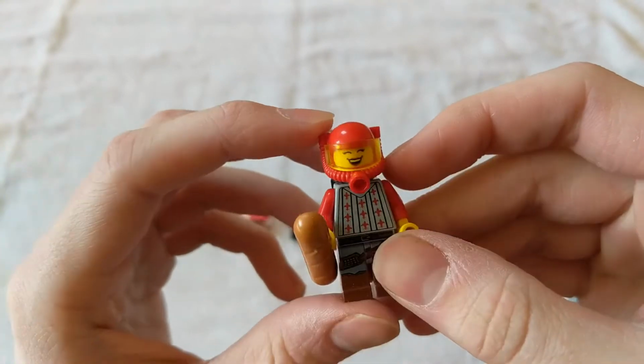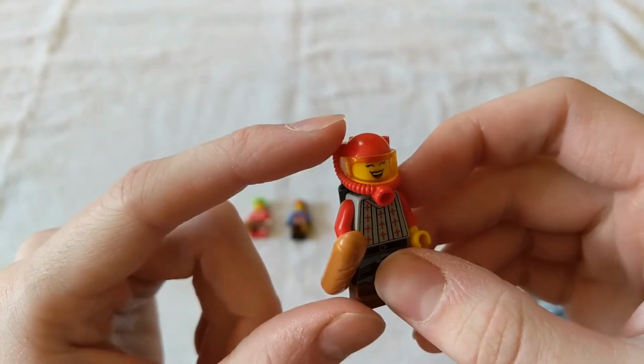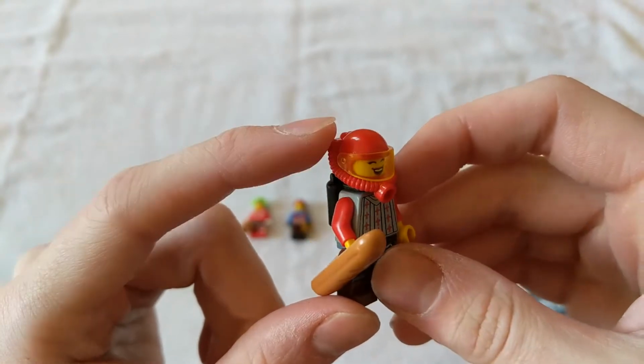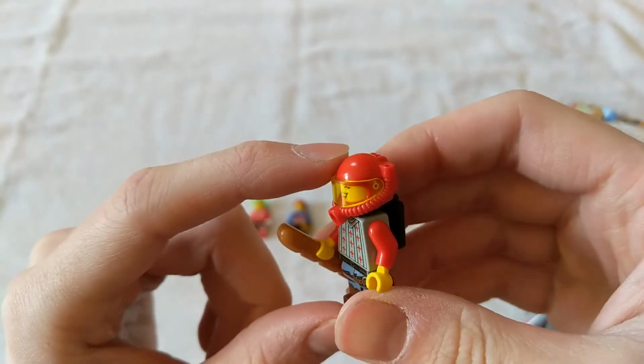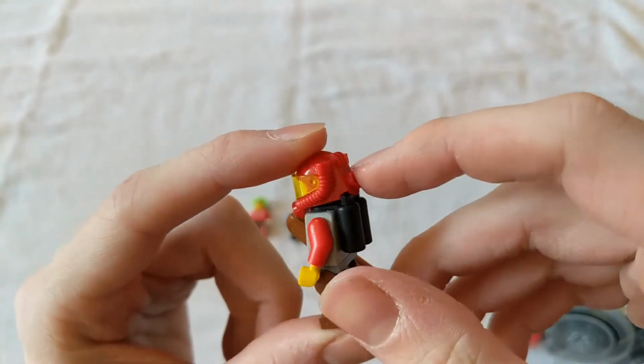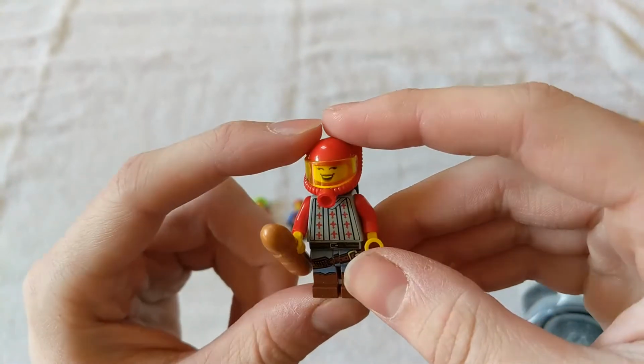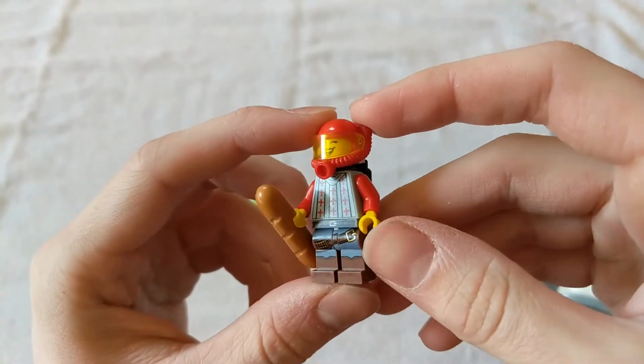The red helmet here, with kind of the air tank helmet, is actually exclusive to one set, but it did include a couple. I think it included multiple copies, but it's still a pretty rare color just in terms of how many colors this piece actually comes in. It's not very old, but it hasn't been seen since that set. So the torso and the helmet here are some very nice pieces.